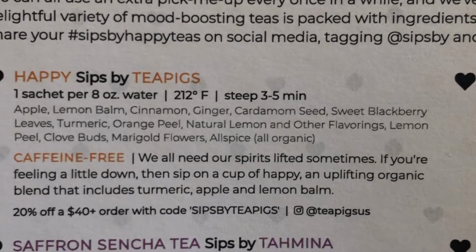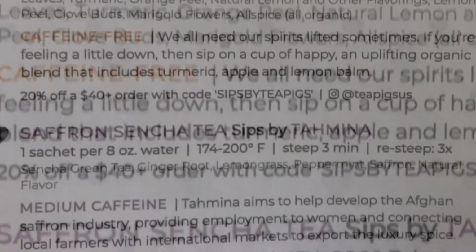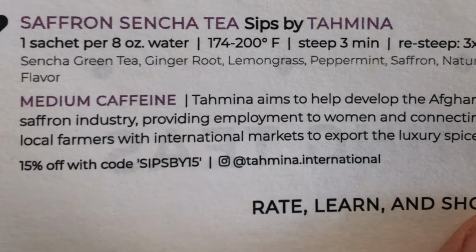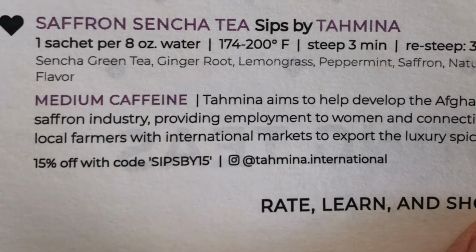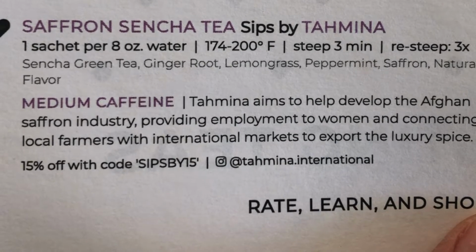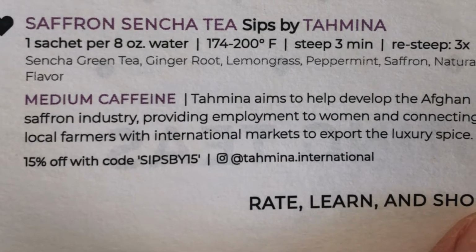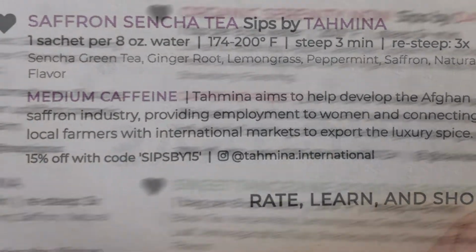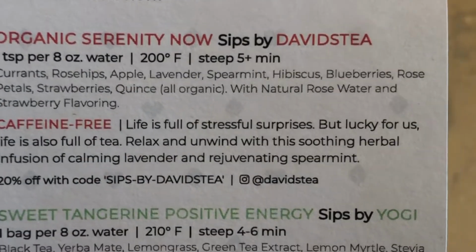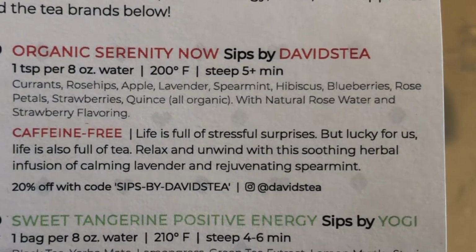The other thing I really like is a lot of the times they include, for example, a 20% off code or some type of promo code, so that if you really do enjoy one of the teas in here, you can actually repurchase it yourself at a discount. They also include Saffron Sencha tea, which is from Tahmina. That is my medium caffeinated tea. They also include a promo code for that in case you want to repurchase it. There's an organic Serenity Now tea by DAVIDsTEA, and that is my caffeine-free tea. Also included is a 20% off promo code for repurchase.